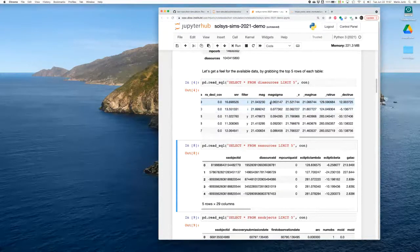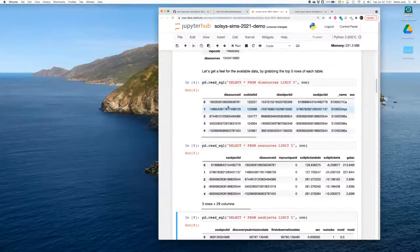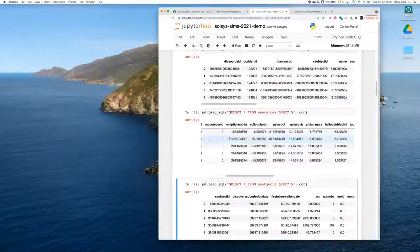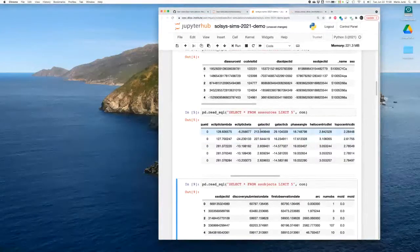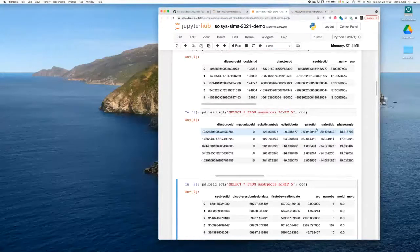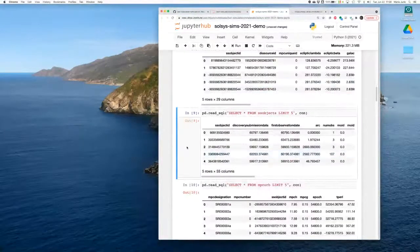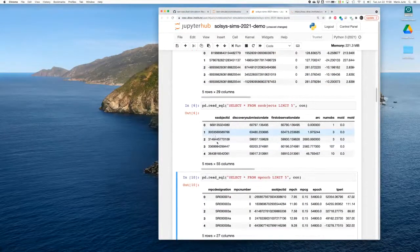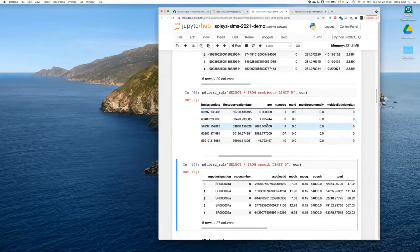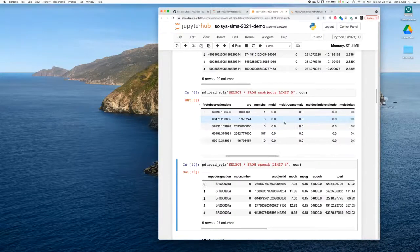And similar to noise, magnitudes, sigma, and filters. There's the SS source table, which is a one-to-one map with the DS source table that brings in things like ecliptic longitude and latitude, heliocentric distances, topocentric distances, various kinds of things that we care about for solar system. The SS object table summarizes those observations. So basically, it gives you the arc, for example, total number of observations.